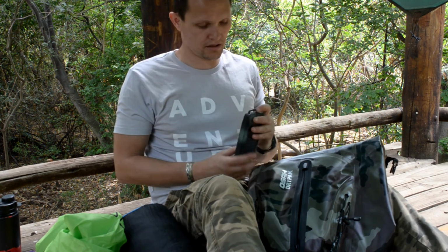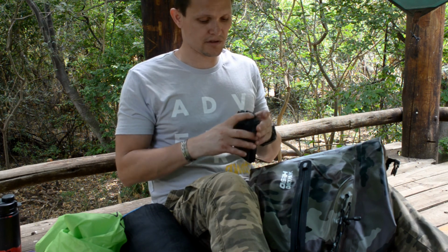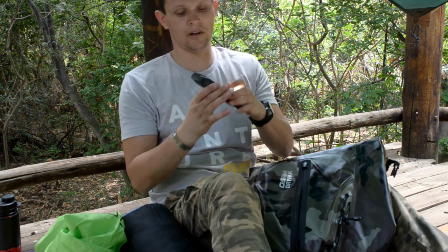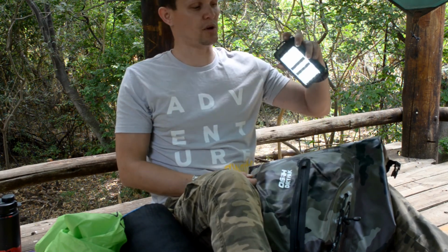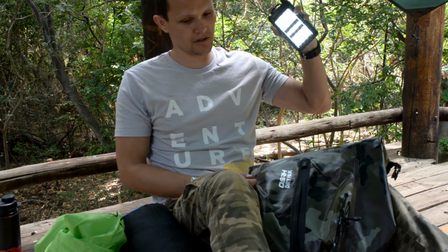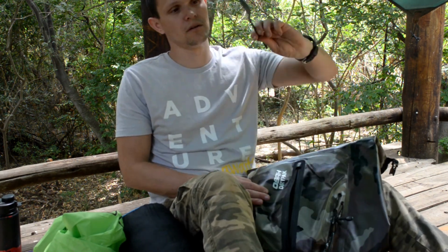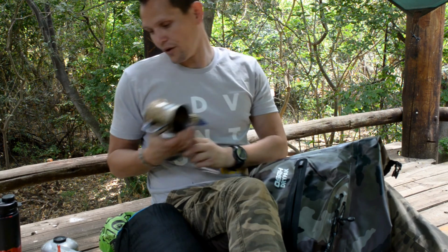Power bank, just for cell phone, GoPro camera, but also for the light if I need to shoot at night. But as I said previously, I'm not going to try and use this because of the visibility throughout the night. So if it really comes to an emergency, I will just use this. Spork, which is pretty much for the breakfast and the coffee.